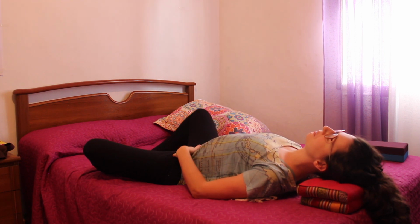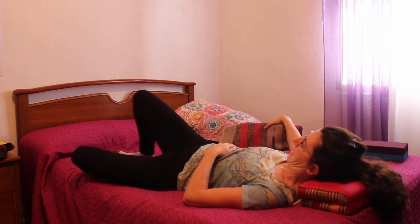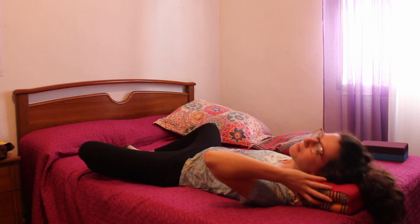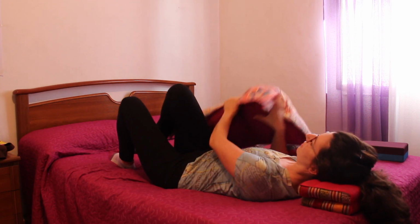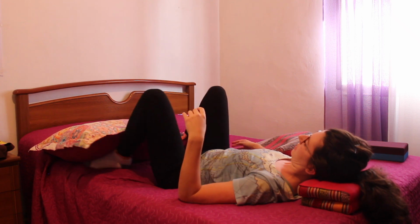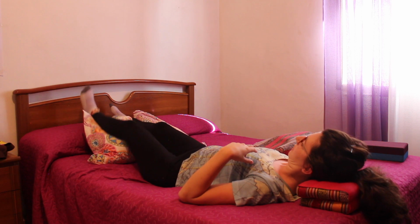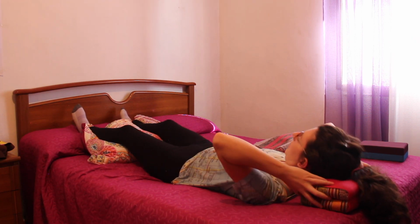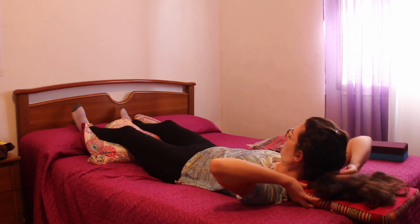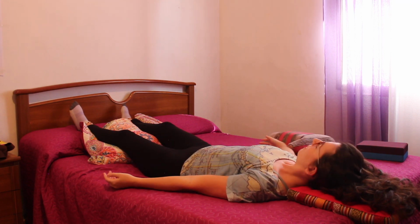Whenever we're ready, we'll roll over to one side so we can remove the prop from under the back and roll gently back. Maybe we keep the head warm because it's nice. I'm going to grab a cushion here for under my knees. Just put that over there. Maybe that. Yeah, that works. Keep my lower back nice and flush. Maybe a bit less there. Oh yeah. Savasana.